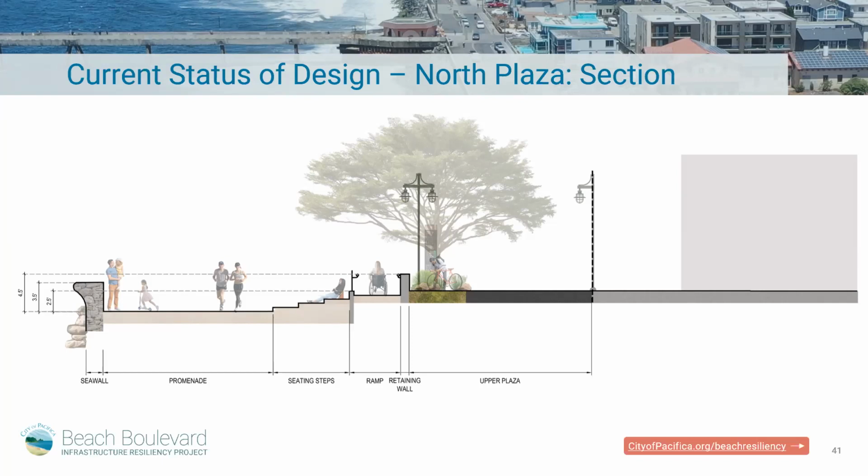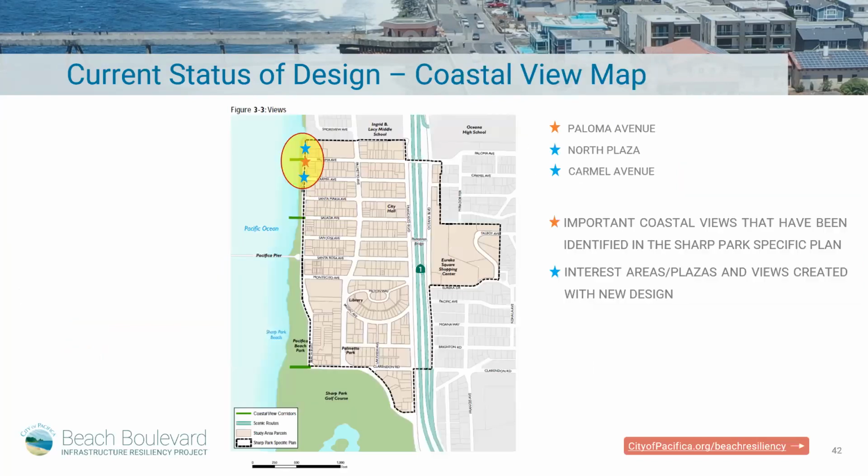Important also to note that these plazas and everything of the promenade will be designed for universal design, for all modes of access and abilities. So going to the next slide, going to the visual impact conversation, there have been noted and identified important coastal views as part of the Sharp Park specific plan.